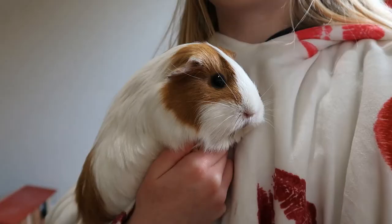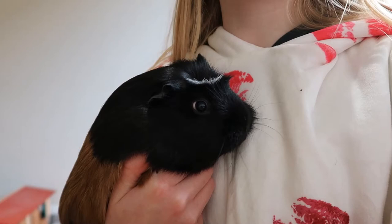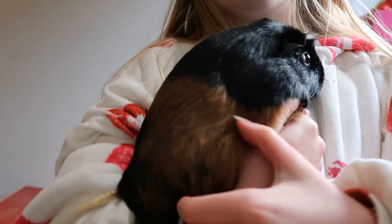Now we're going to move on to Boo. So this is Boo. She is my mum's guinea pig and she is 2 years old. Her full name is Cindy Boo, and she has a nice little white dot on her head up here, and she's got a very nice hairstyle. She also has a third eyelid, as you can see. And her colour is black with a little brown chestnutty, almost like a little belt going around her.